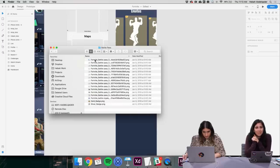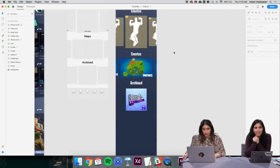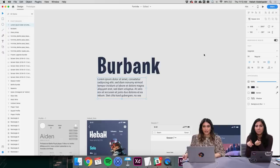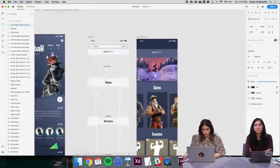Ahmad is asking what the font name is. I think if you mean the Fortnite font, it was Burbank. And the one underneath for our paragraph was Upgrade. Both of them are Adobe fonts, so you guys can grab them. With one click of a button, we activated it and it was available right away, so it's really easy.